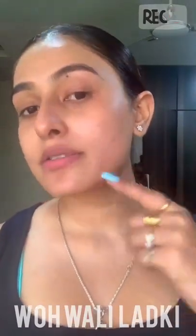You will see that your skin is definitely glowy. That much I can guarantee. These marks with the acne, little by little, will start disappearing.